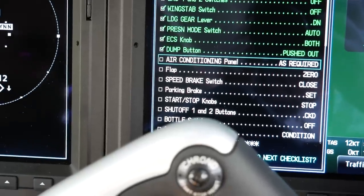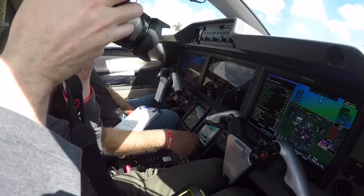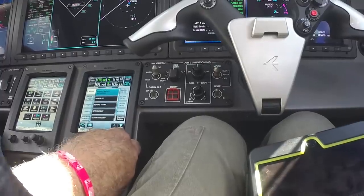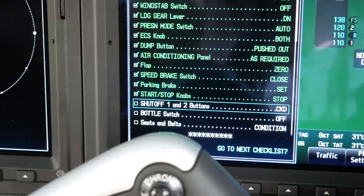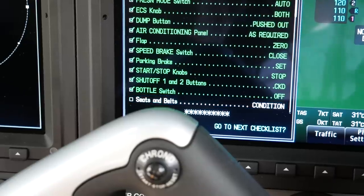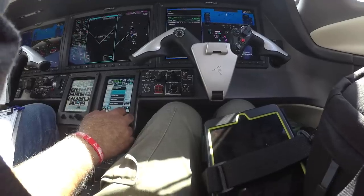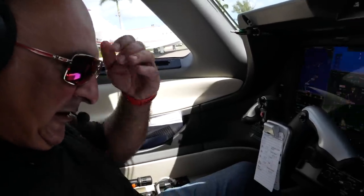Air conditioning panel, we've got the AC on. Flaps are zero. Speed brakes are closed. Parking brake, we're going to set it right now. And start stop knobs are in the stop position. Shutoff one and two are pushed out. Oxygen bottle is off. And seat belts are good. GPU is connected. CVDR panel. Transponder, we've got 1422 as per our clearance.